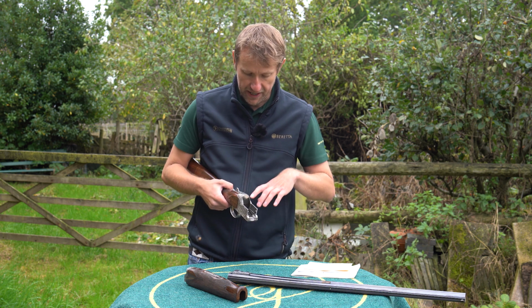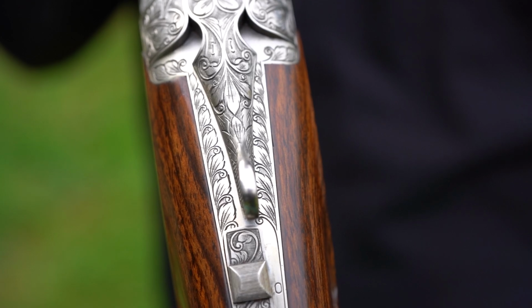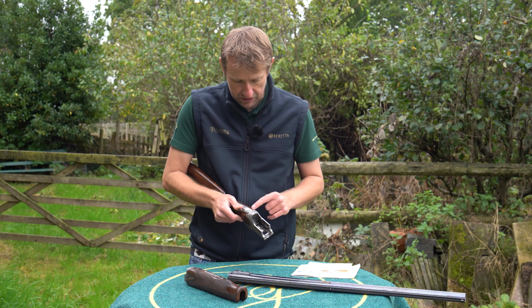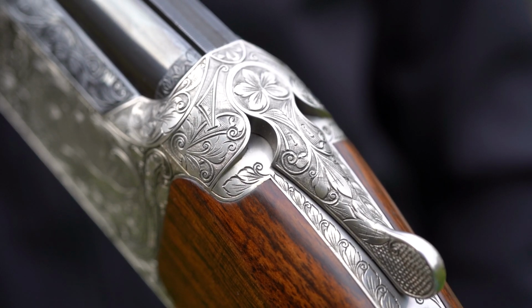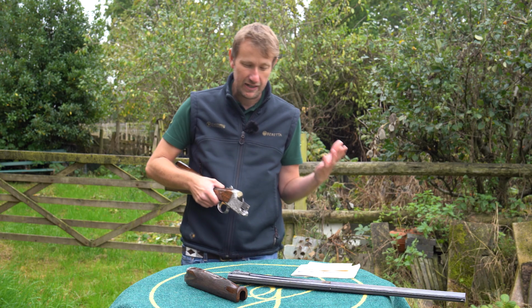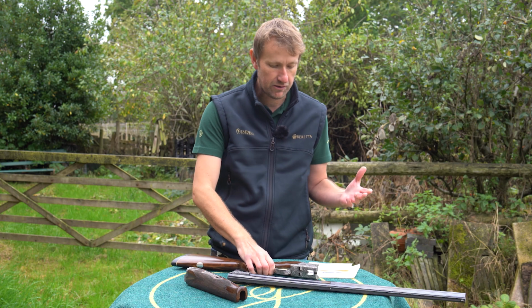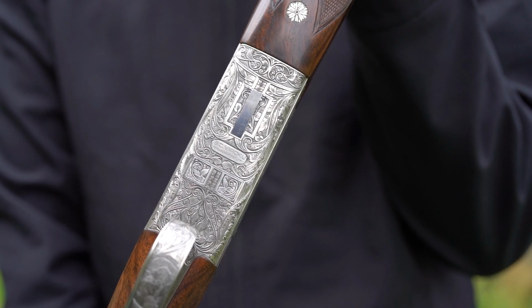Just going over the top of the action, top lever's engraved. You've got leaves on the top of the top lever. The back strap's engraved. Even this little scroll around the top of the back of the action where it meets the back strap, safety catch is engraved. It's all engraved. It's a really beautiful looking thing. If you're a Miroku fan or a shotgun fan, you can't fail to be impressed when you look at that.